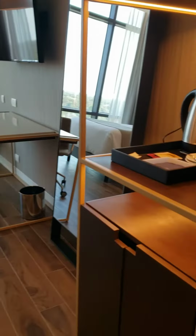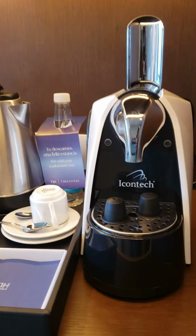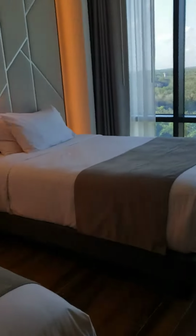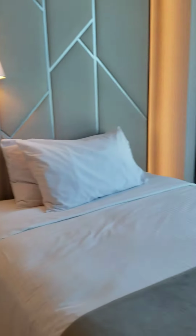And then of course there are some similarities to the NH I stayed at in Morita, Mexico. Right here, the European coffee machine, and then the chinaware for your coffee. I love it. It's a very modern hotel. They have all the nice little accoutrements for your electronic gadgets, guys.